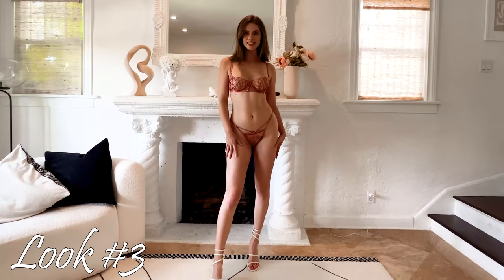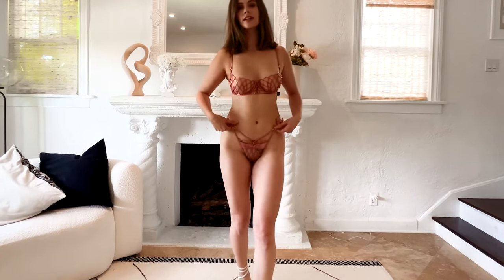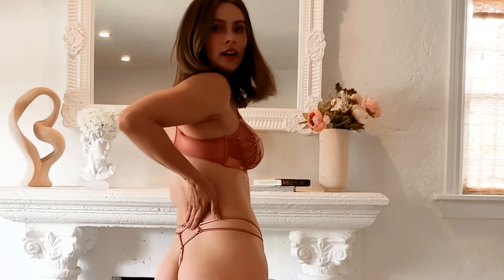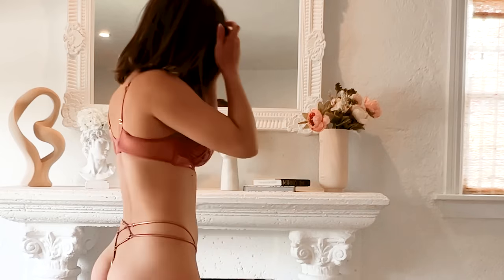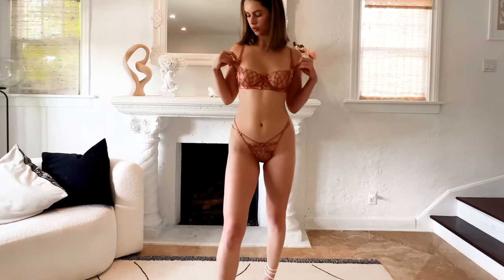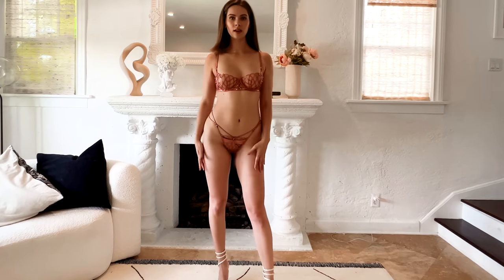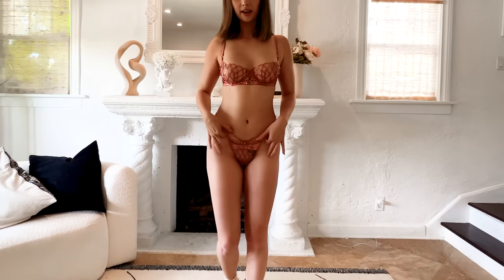Okay, this is the third set. We have these cute little long bottoms. It has this little eyelet hole right here. Quite a large one, actually. Now it has gold detailing, this little gold circles. I'm really loving this top and this pattern. Super eye-catching to me.